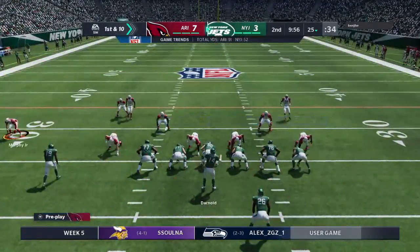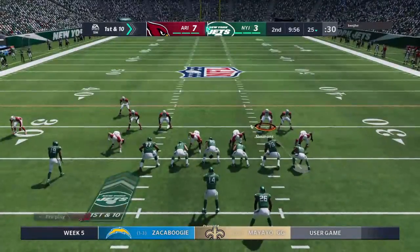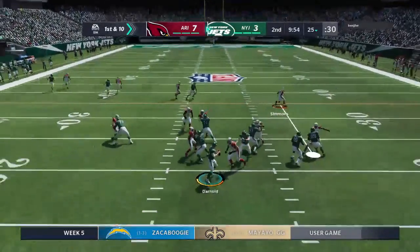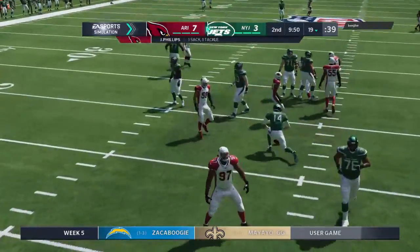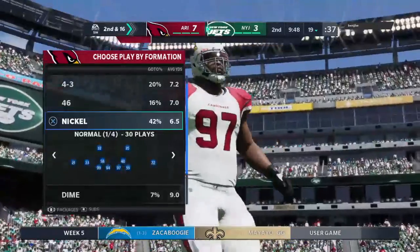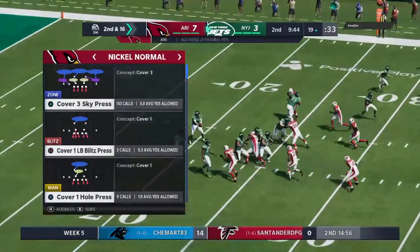The New York offense taking over for their next possession. And after the field goal last time, let's see what they can get here. At least they got points out of the last drive, Charles. And the pressure will bring him down here. The Cardinals get home for the sack. Jordan Phillips busting through to get him for a loss of 6.